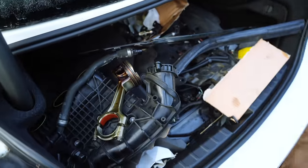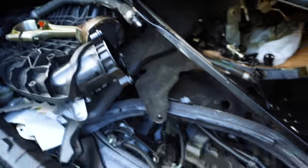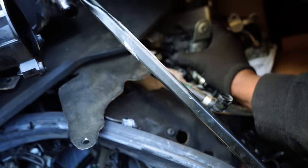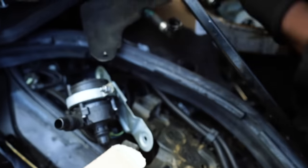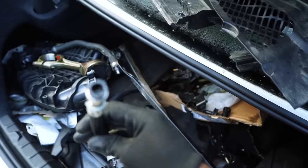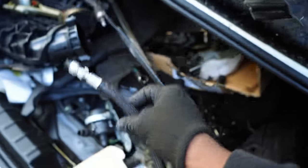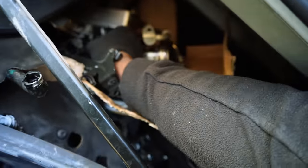Let's continue unraveling through all of this stuff. So as you can see, like I said, we've got pistons. But what is all of this? This is some sort of water coolant pump. This is definitely a petrol pipe. I know that for a fact. Those are the high pressure petrol pipes. Oh my God, more pistons. And it just gets worse.